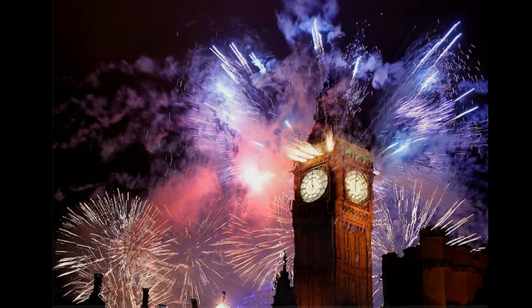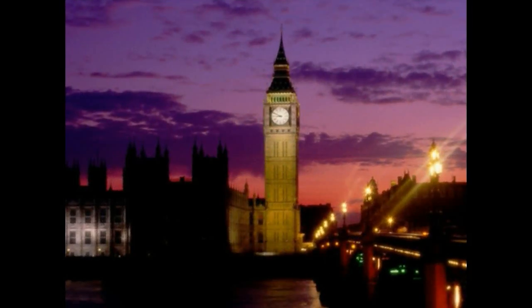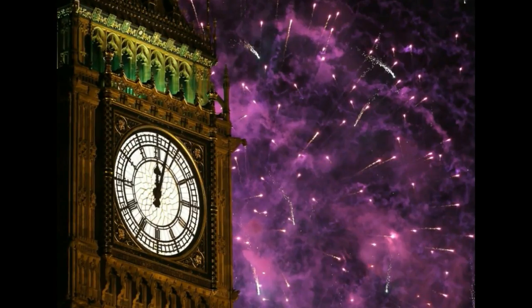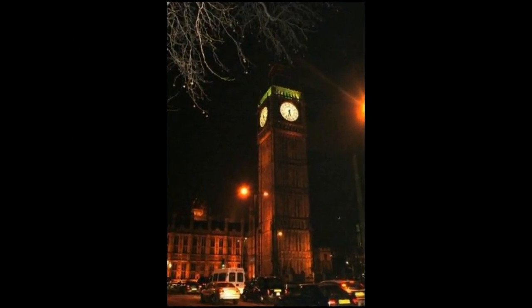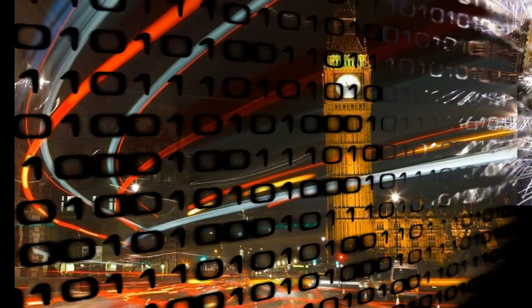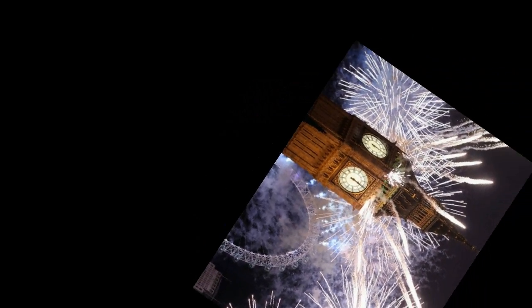However, the tower currently has no lift, though one is planned, so those escorted must climb the 334 limestone stairs to the top clock, the dial of the Great Clock of Westminster. The hour hand is 9 feet (2.7 meters) long, and the minute hand is 14 feet (4.3 meters) long. The clock and dials were designed by Augustus Pugin.